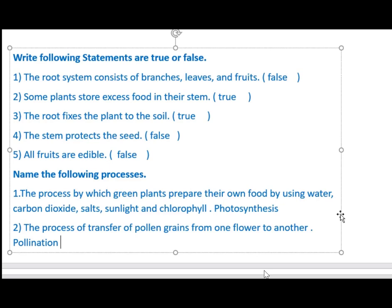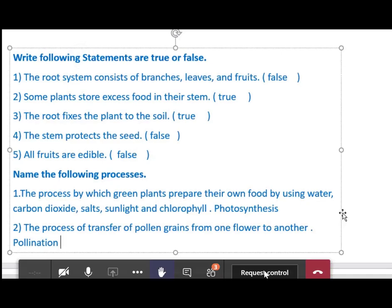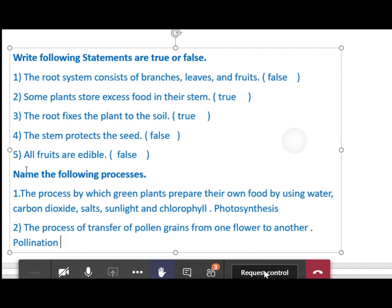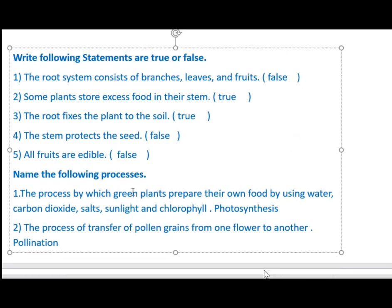Screen again. Repeat, so everyone will hear nicely. I have told you, mute your microphone. Children, from the beginning, sorry. Name the following processes. I will repeat, okay, listen carefully how I am reading.